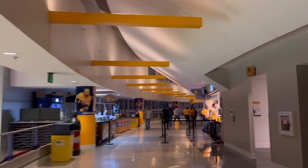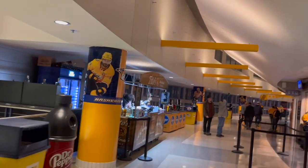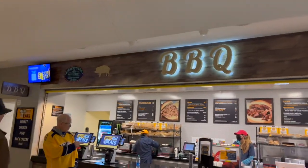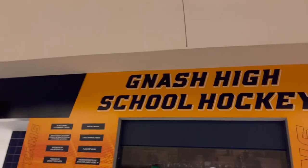As we continue on, what you're gonna see is there are lots of little carts for food and beverage. But a lot of the shops that are downstairs are also up here. So for example, here's a Puckett's Barbecue. You can find that downstairs and you can also get it upstairs. So it's not like the people downstairs have such a better setup than the ones upstairs.